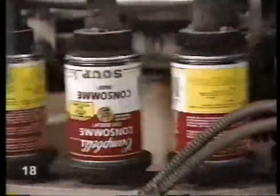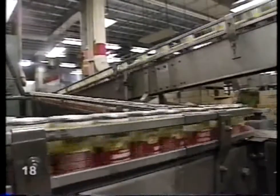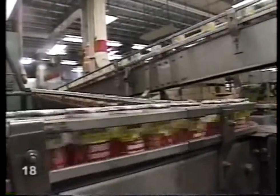With so many soups, you can eat a different one every day. And some people do. Soup is a meal enjoyed all around the world. Some countries have their own special kinds. It's easy to make, and it's good for you.